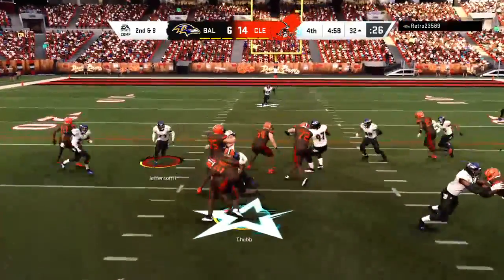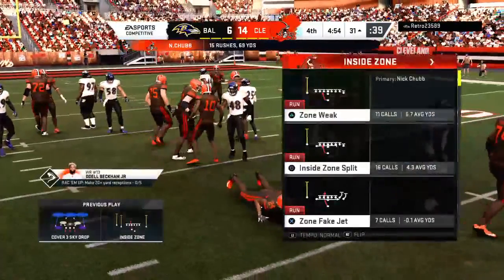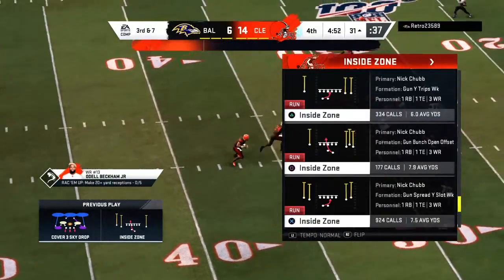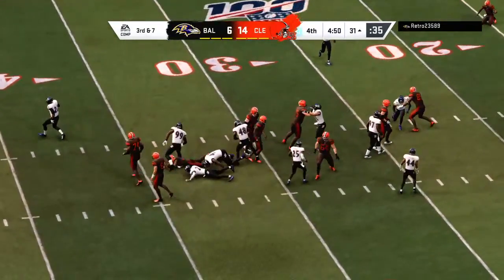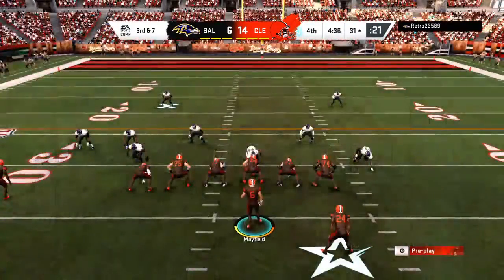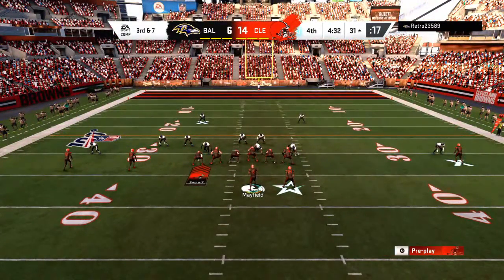They run it again with Chubb. And he struggles to get a yard here, maybe a yard, down to the 31. Now third down is looming, a pickup of 2 on first down and just 1 yard there. The Browns on third down, a perfect 3 for 3 as they look to keep that streak going. This is 3rd and 7.